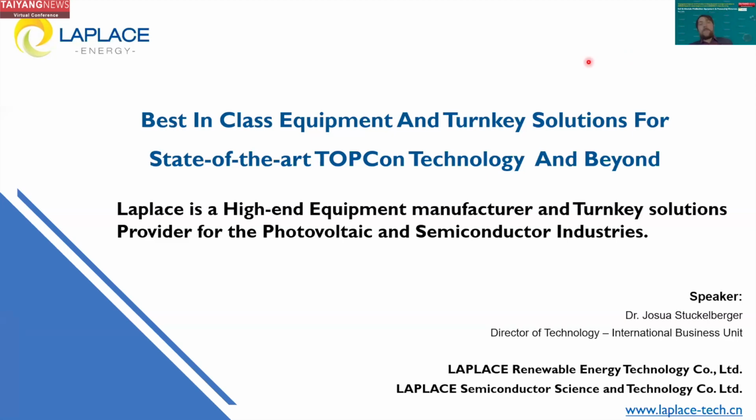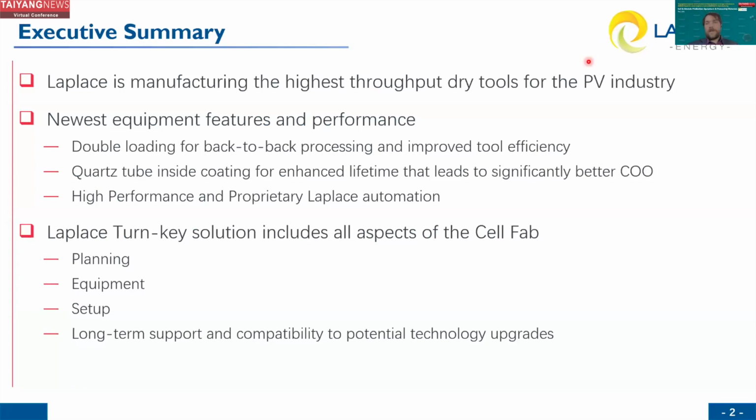Laplace currently manufactures the high-throughput tube tools for the industry, and I want to introduce them to you today. I also want to show you the new features in our equipment, especially the double loading for back-to-back processing, and the quartz tube inside coating that enhances lifetime and significantly lowers the COO of the systems. I would also like to show you our proprietary Laplace automation systems, which have the highest performance.